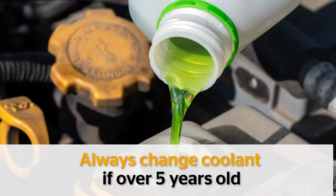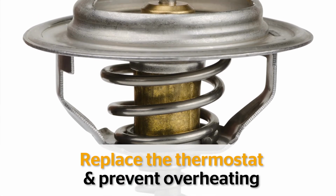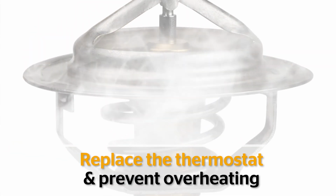The coolant should always be changed if it is more than 5 years old, and replacing the thermostat is a good idea to prevent overheating problems down the road. The radiator cap should also be inspected and replaced if it leaks or fails to hold its rated pressures.